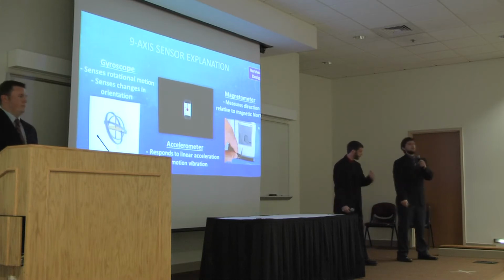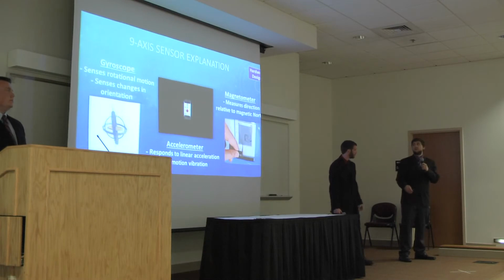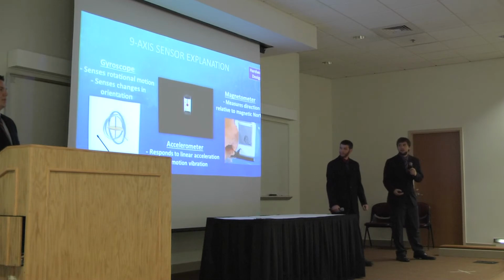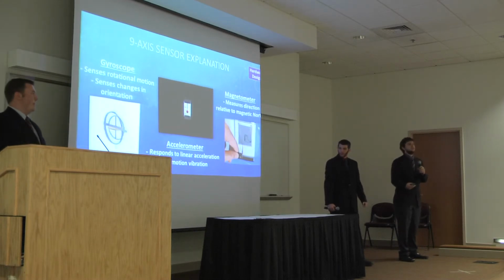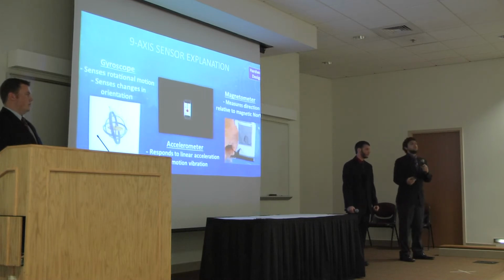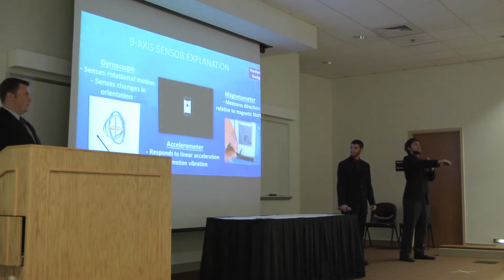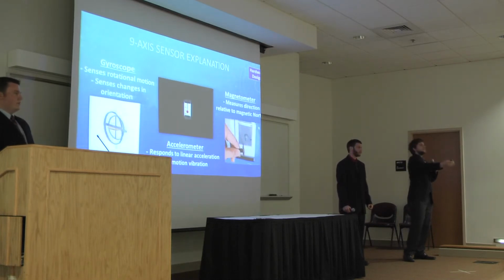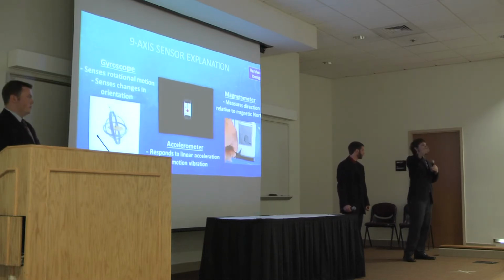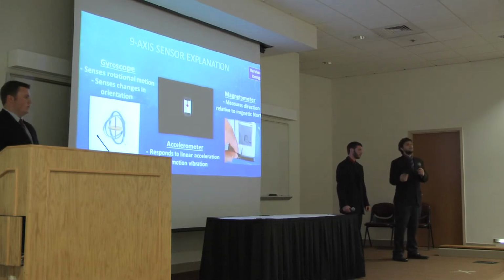So in our system, we had 2 9-axis sensors. Each of these sensors has a gyroscope, an accelerometer, and a magnetometer. So what are these? The gyroscope senses a change in rotation and a change in orientation. Think of this as you have your hand straight out in front of you, with a sensor placed on the top of the forearm, and then rotating it. We can pick up that rotation. And if you were to move your arm to a different location, you can also pick up that orientation. So for our accelerometer, that responds to a linear acceleration.